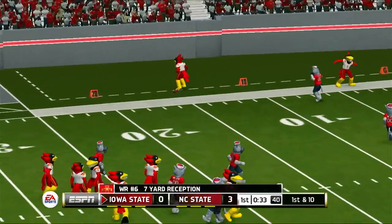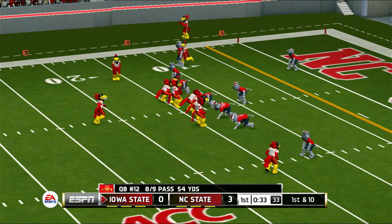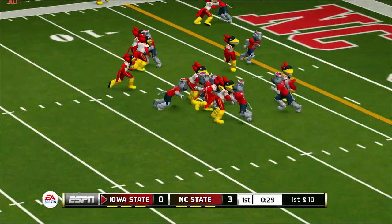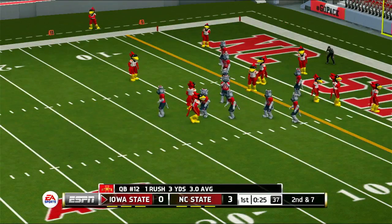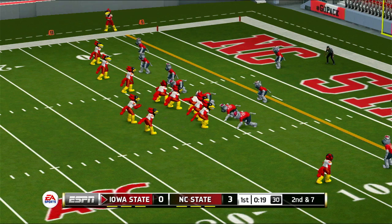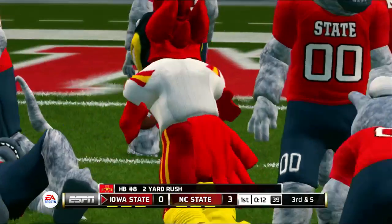Pulls in the pass and steps out. First down. Gets to about the 11-yard line. That'll make it 2nd and 7. He makes it to the 9.